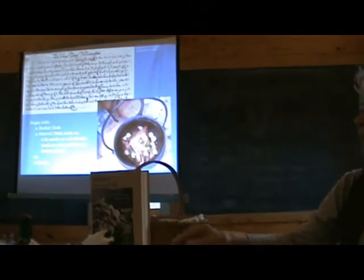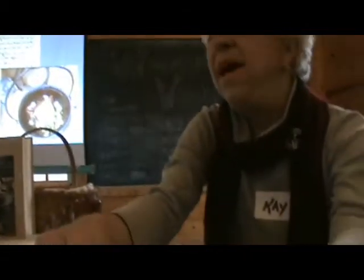Now this is a really interesting recipe. And if you'll pass those around, please. Okay. Beef a la mode has nothing to do with ice cream.